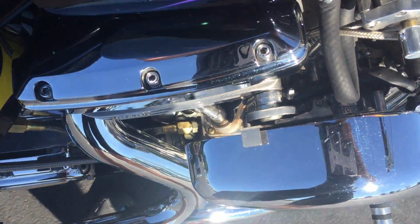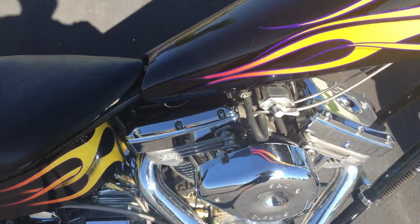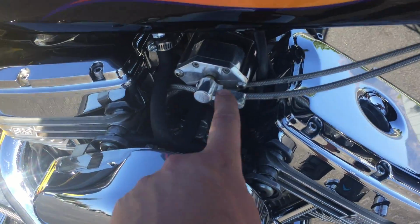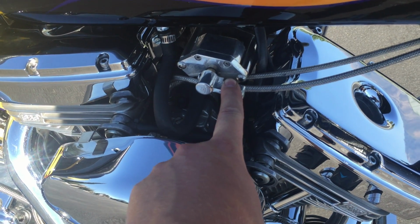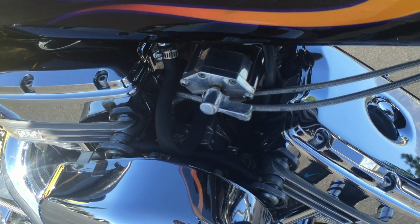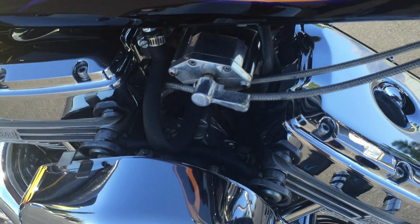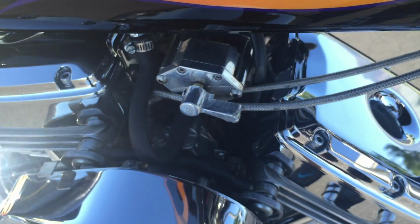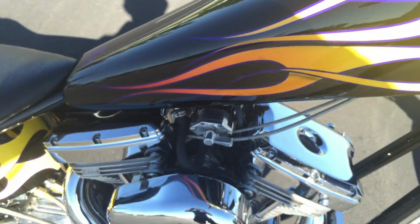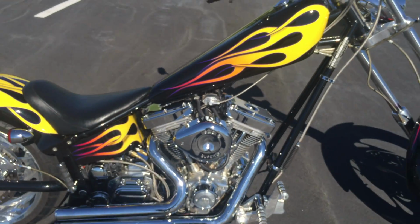Alright, so there you have it. Definitely shows the bike runs extremely well. One other thing I forgot to show you was this petcock is stuck in the forward position. You can get some pliers to switch it back and forth, but this is pretty common on the Ironhorses. Maybe something that may need to be replaced down the road, but just wanted to show you that as well. The bike does run great, as you saw in the video.